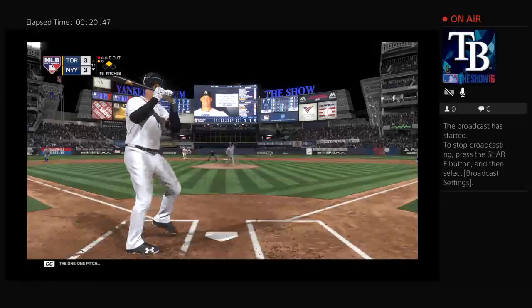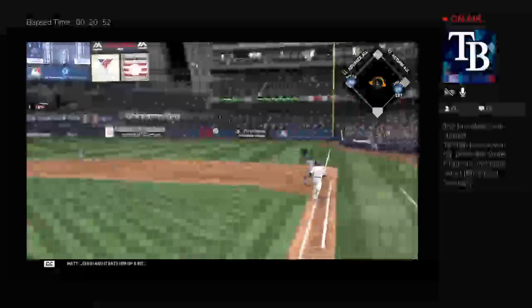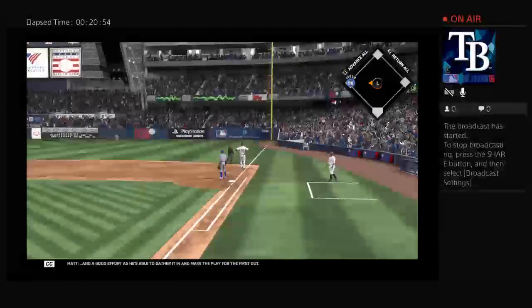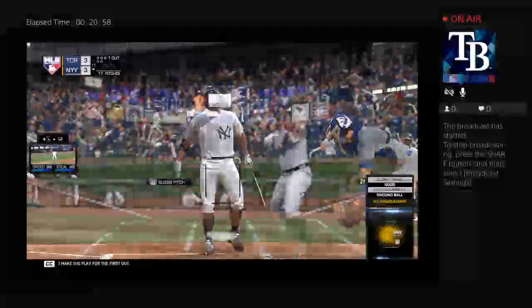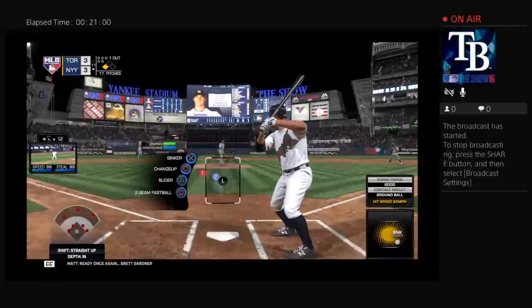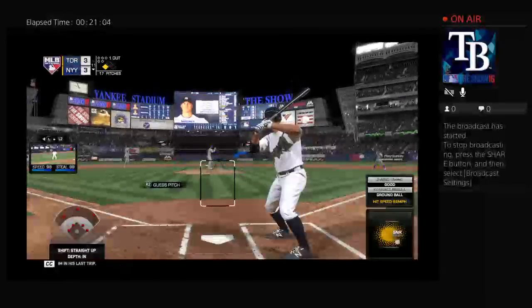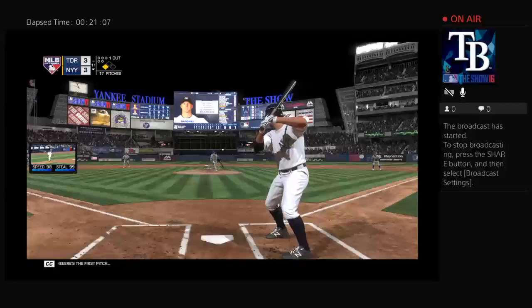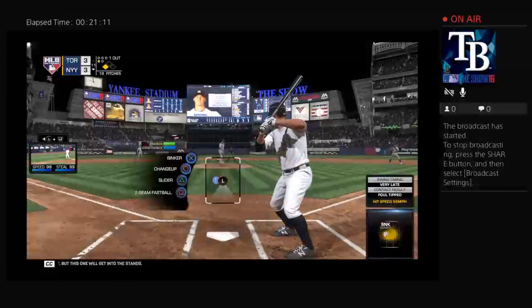The 1-1 pitch. Hard hit ball to second. Oh, and it eats him up a bit. And a good effort as he's able to gather it in and make the play for the first out. Ready once again, Brett Gardner. It was a flyout for him in his last trip. Here's the first pitch. Over towards the dugout, but this one will get into the stands.